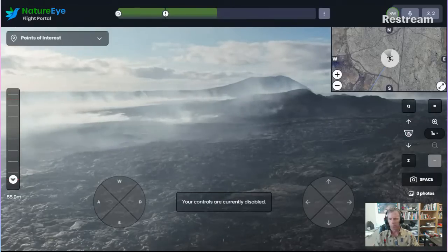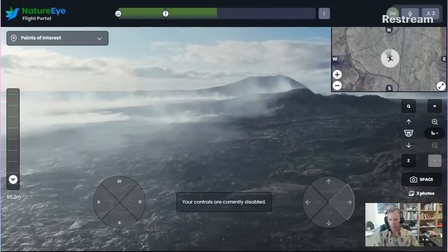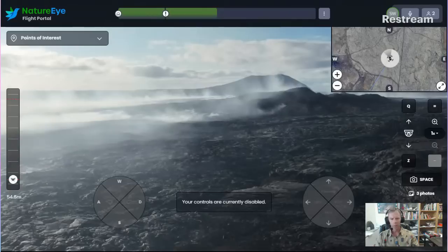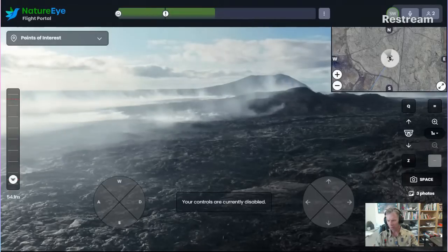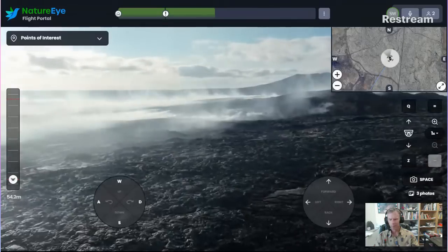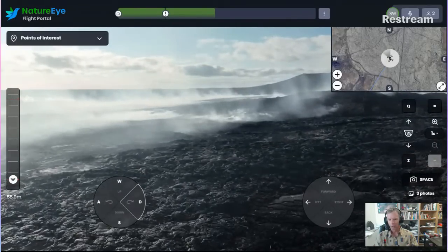So pretty amazing. And the winds are pretty strong here, so we're doing the best we can with the winds. And Johan, I'm disabled here, so hopefully you've got this thing right now. There we go. Okay, so I'm back on now. Thank you.